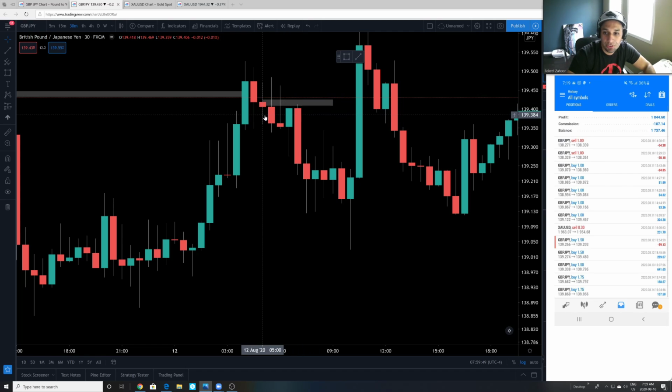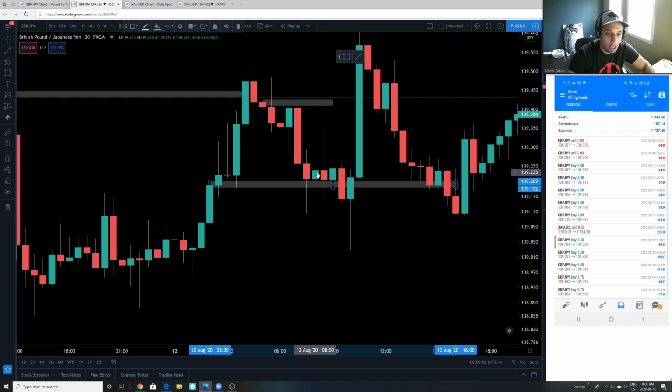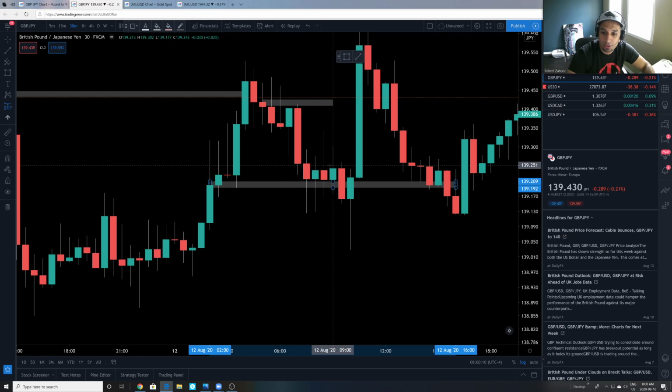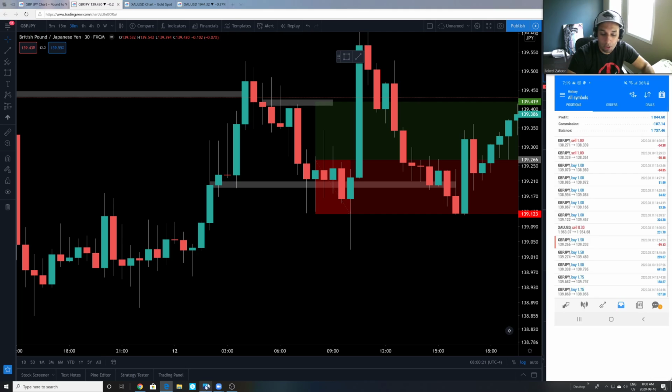So basically what happened was that when this candle came down, we formed this bearish candle, and then this bullish candle formed. Once this bullish candle formed, this is where I entered a buy. As this bullish candle was coming down to a close, I entered a buy at 139.266, a long position. Stop was kept below the 30-minute candle, and the TP was right above the high at 139.400.